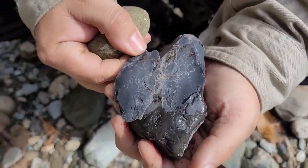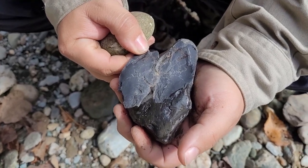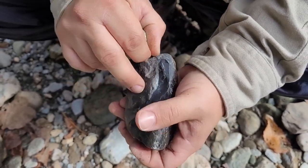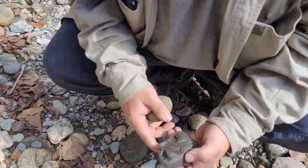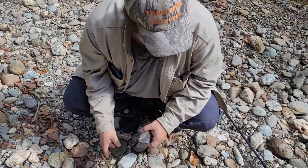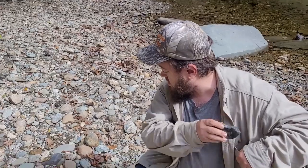Nice, more black flint. What's that doing here? Good question. Glacier? Looks like cobbles, glacial cobbles. But that's two pieces on this little scratch. That is suspicious to me.